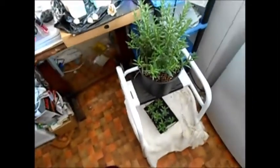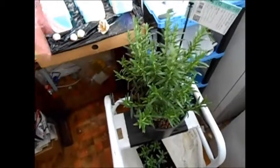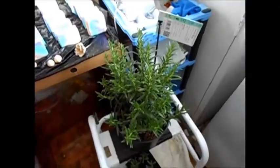So I got this one. I got 6 little babies there, and I've got little pots to plant them into that are all ready to go. Then I've got a rosemary plant here, which will probably just get planted straight outside. But again, oh, it smells so good even just touching it. Oh, yummy. Again, both of these plants can take over your backyard if you're not careful, so it does pay to put them into big planters.